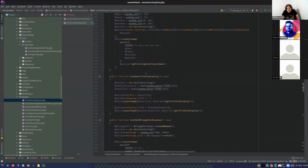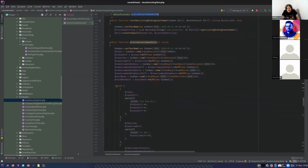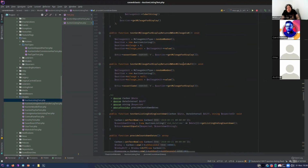With PHPUnit, and the same for Pest, it has its own manner. There's a thing called data providers, which basically allows you to specify a set of data to be passed to your test cases. So instead of these two here, instead of it being 0 and null, I could just say test it returns 0 with mileage value, and then I can pass in null and 0, and then set those values up here, and we'd still get the same results.